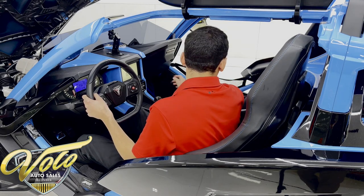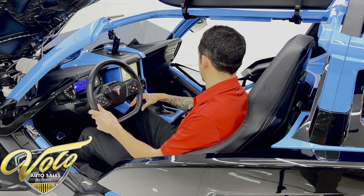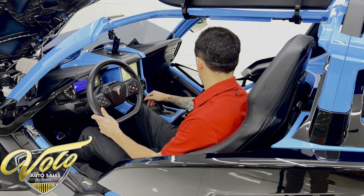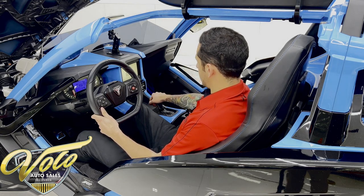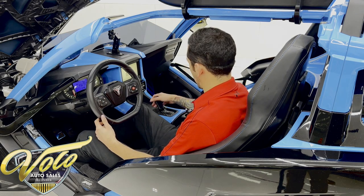Let's see, what else am I forgetting? Oh, it comes with two overnight storage bags, guys, for both the driver and passenger. If you are cruising this out of town and you want to bring some belongings for overnight, you have those. Those are coming with it. Awesome features in this thing. It's absolutely loaded.